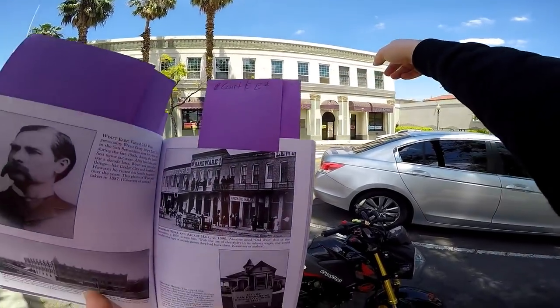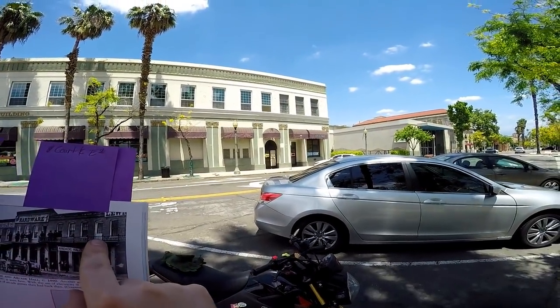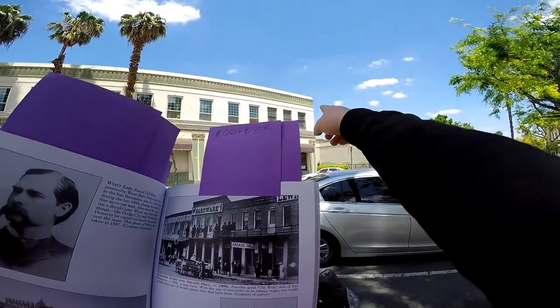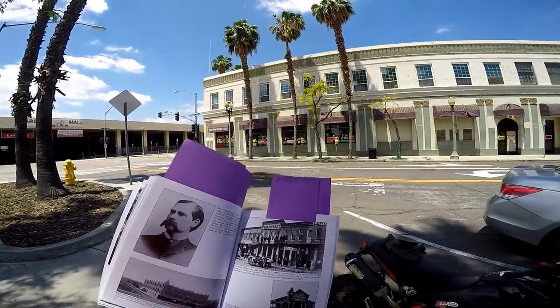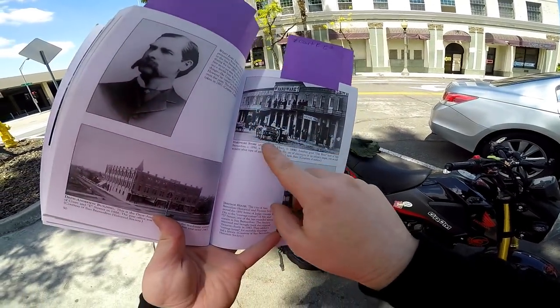It looks like, these look like the windows. Let me see, 1, 2, 3. Oh, it looks like a door right there. Hold on, oh no, that's a window, that's a window. Look, those three over there look like the original windows, but all these are new windows up there. And this was a drugstore, arcade.